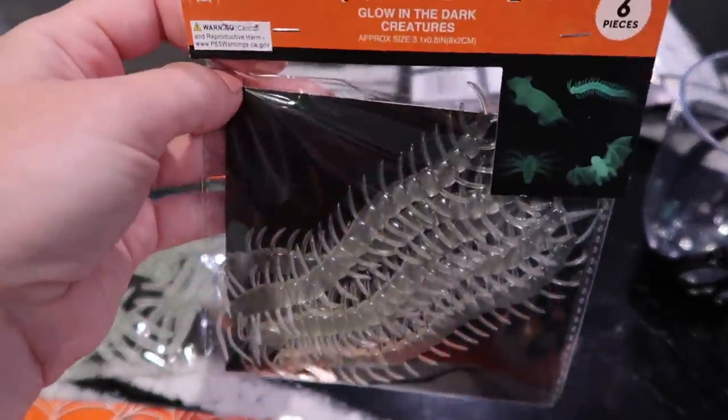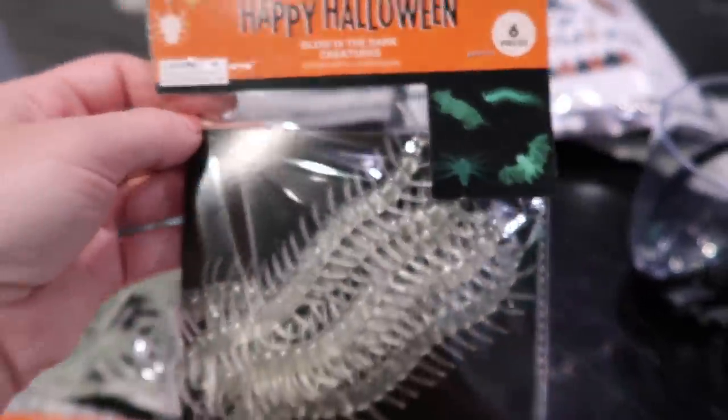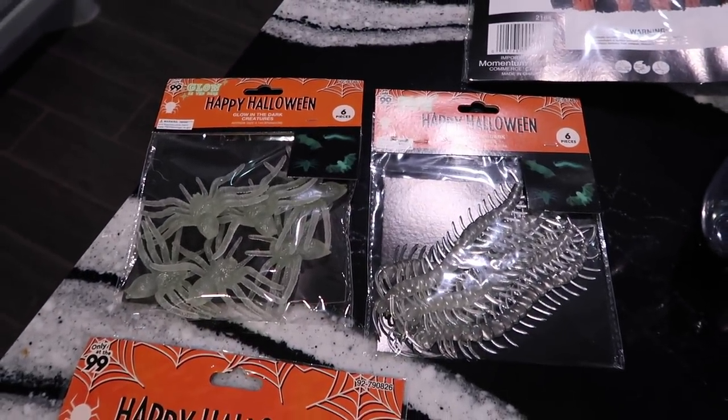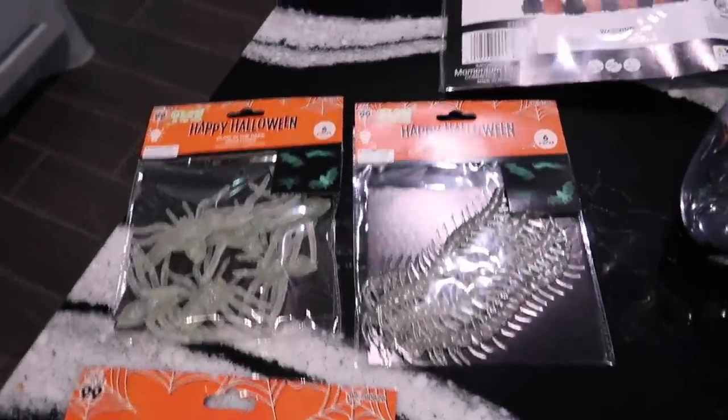Are they centipedes or millipedes? I don't know. But super creepy. They glow in the dark. I'll probably put these just around, maybe on the candy table or where we have the food set up. I know it sounds creepy, but they glow in the dark and they're super fun. So those will be cute.